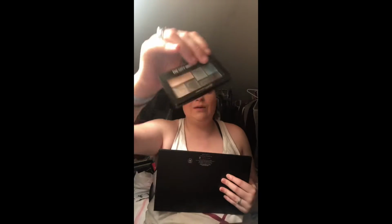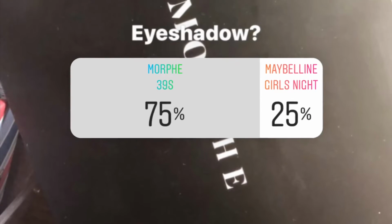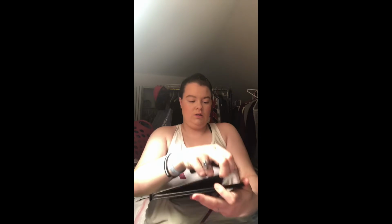I asked you if you guys wanted to see, I really thought y'all were gonna sabotage me. I asked you if you wanted to see this small little Maybelline palette, which honestly I could have worked, or the Morphe 39S. All of you people picked the Morphe 39S. Appreciate you. So let's put on some little primer on the lid.